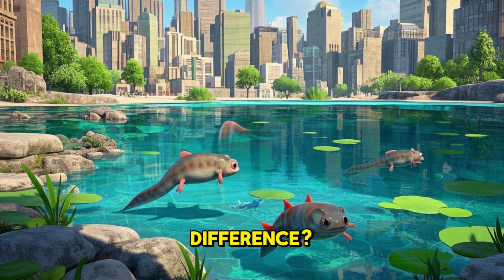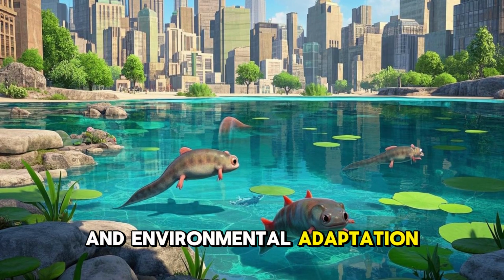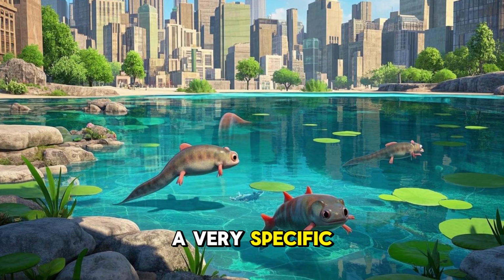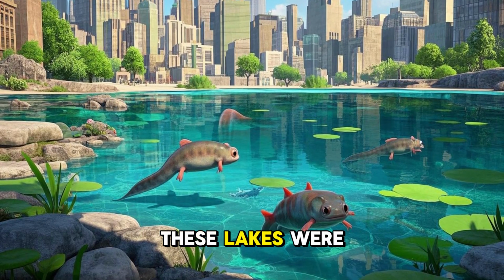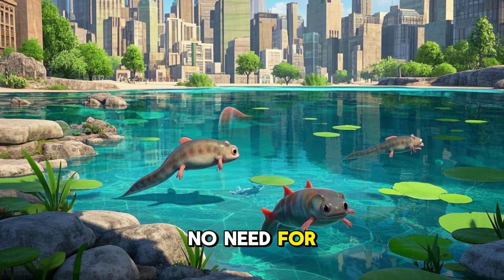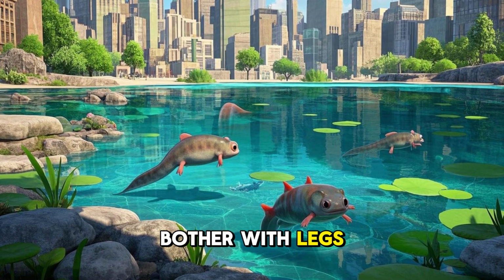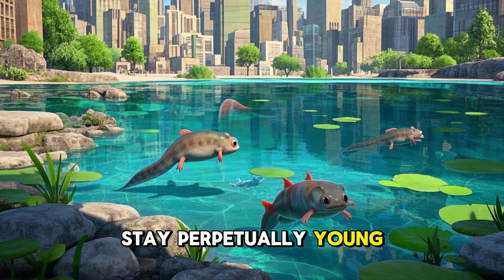But why the difference? Well, it comes down to a quirk of evolution and environmental adaptation. Let me explain. Axolotls evolved in a very specific environment, the lake systems of Mexico City. These lakes were permanent, so there was no need for axolotls to ever leave the water. They said, why bother with legs when you got these fancy gills? And decided to stay perpetually young.